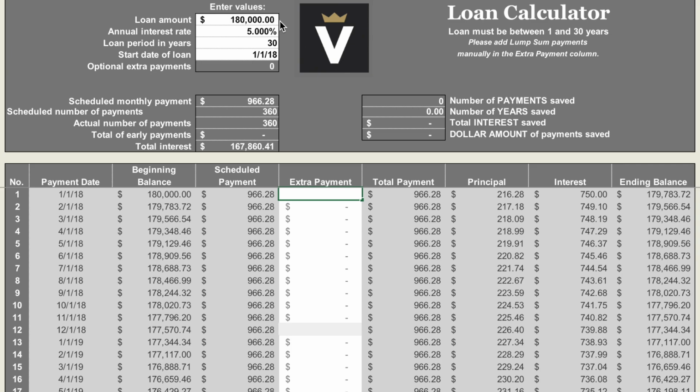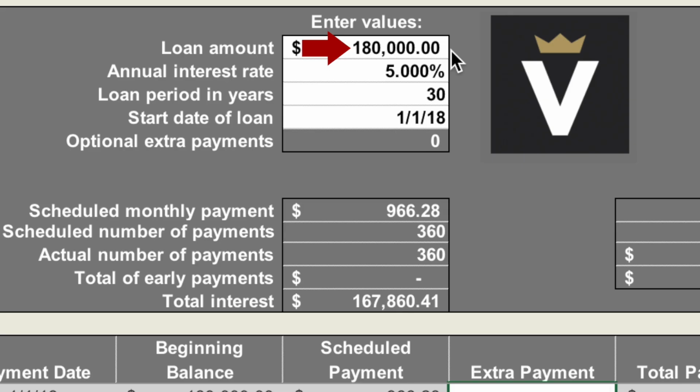Now, in today's example, we're going to be looking at a national average mortgage amount of roughly $180,000 with a conservatively realistic interest rate of 5%. This is amortized over a full 30 years, which is the most common term. And we're going to start this loan in January of 2018.